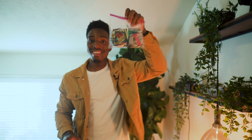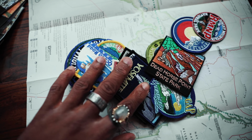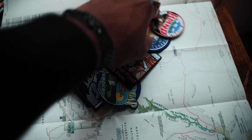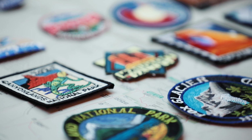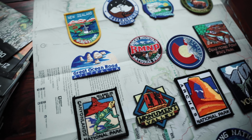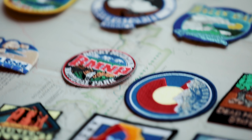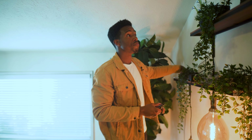This also is another set of collection stuff. This is all the patches from all the national parks that I've been to. I wanna put them on my sister's denim jacket. Why am I whispering? She's not here. She's gonna watch this. I wanna put them on my sister's denim jacket. Rocky Mountain National Park, Hall's Gap in Australia, Idaho, Dead Horse Point, Colorado. There's a whole bunch of patches of places I've been to. Should be cool.